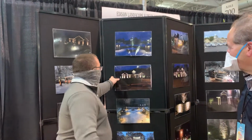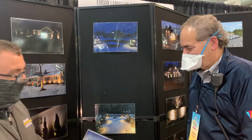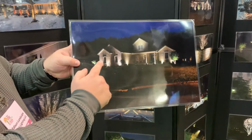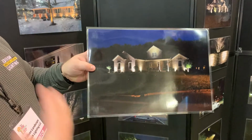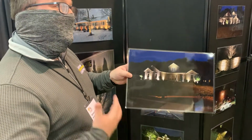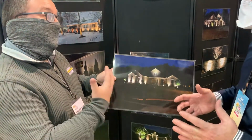So for example, a house like this guy right here, whenever we shine it onto, I'm going to try to make sure that there's no glare or anything like that. But as you can see, there's nice clean lines going up onto the house. That's what you really want onto a house because it really makes it stand out, pop, looks really great. That's the whole point of having beautiful landscape lighting on your house.